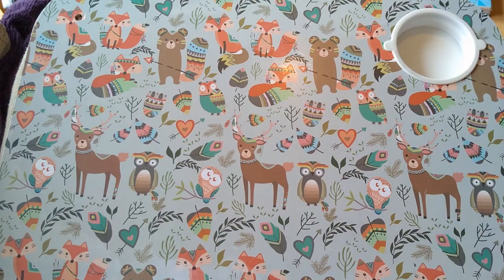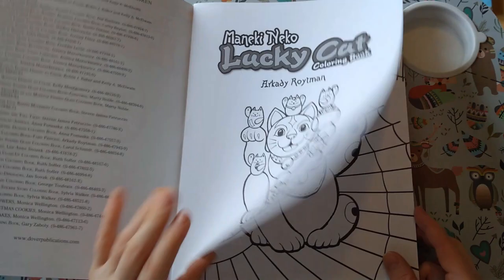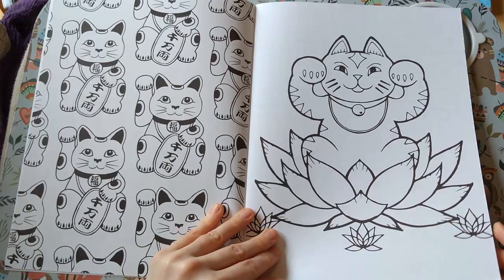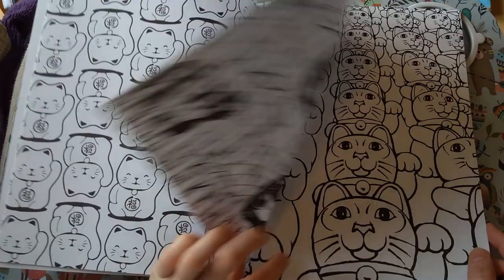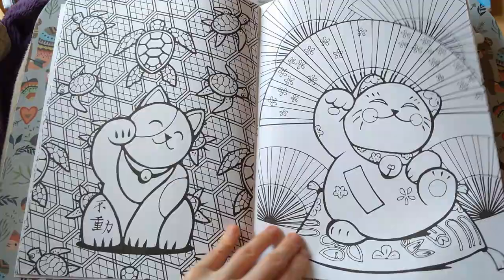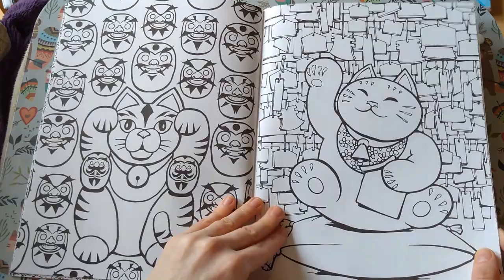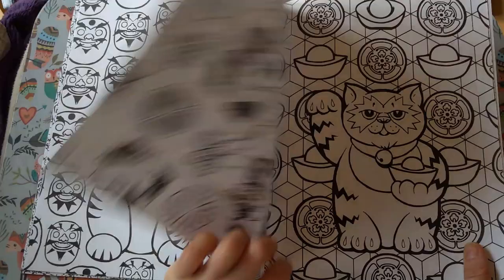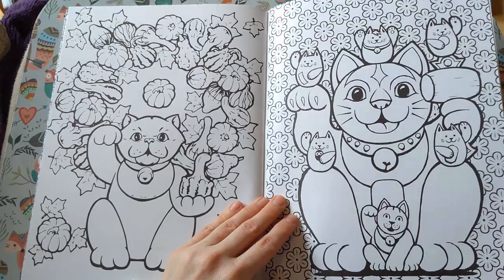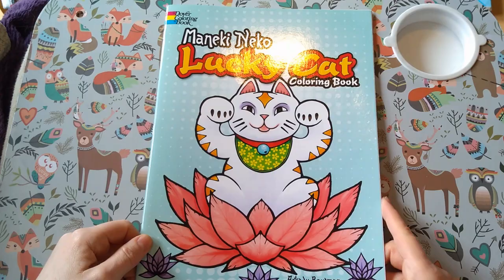This is Maneki Neko Lucky Cat Colouring Book by Arkady Roytman. I love Maneki Nekos. So Maneki Neko means beckoning cat. Neko is cat. So pictures and patterns and cuteness and amazing. They're so great. He knows he's bringing you good stuff. These are Daruma dolls. Yeah, that sounds good. So yeah, look at all them on the shelf. That's ace. So that's the Maneki Neko Lucky Cat Colouring Book by Arkady Roytman.